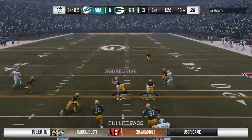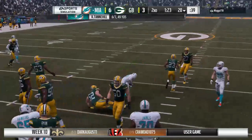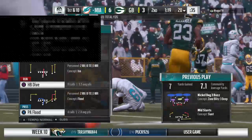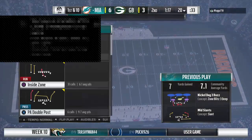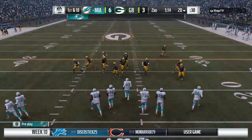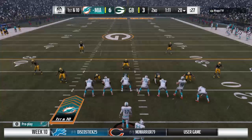From the gun, here's Tannehill. Oh, that one sailed a bit, but the catch is still made. 7 yards on the quick slant and a 1st down. This has to go down as one of the simpler routes in the playbook, but oh so effective. Nice completion there. Keeps the sticks moving.